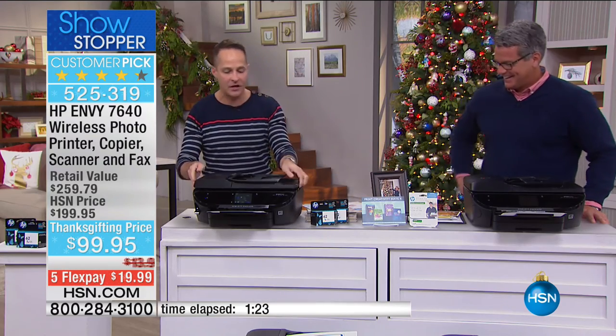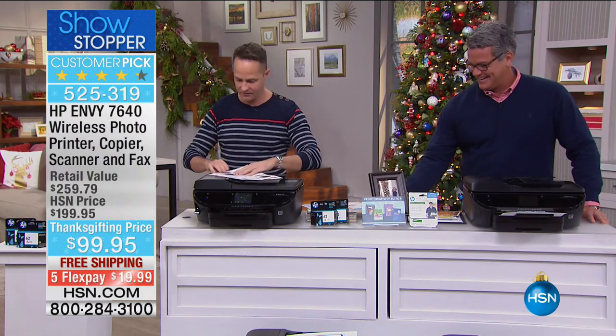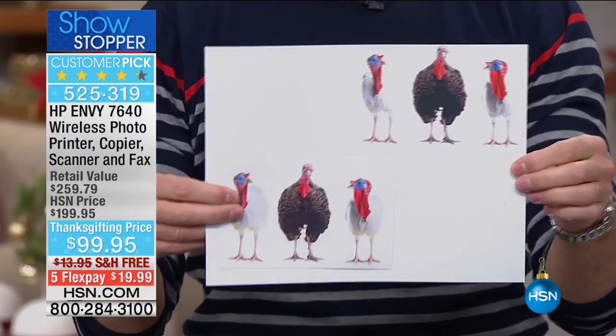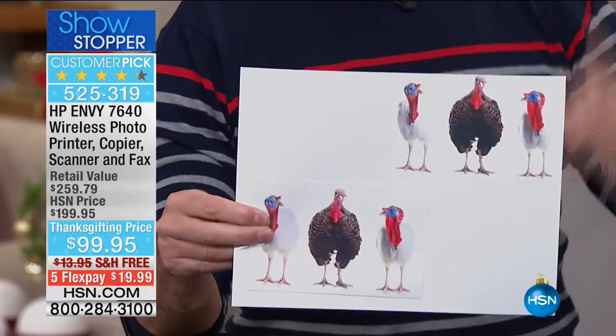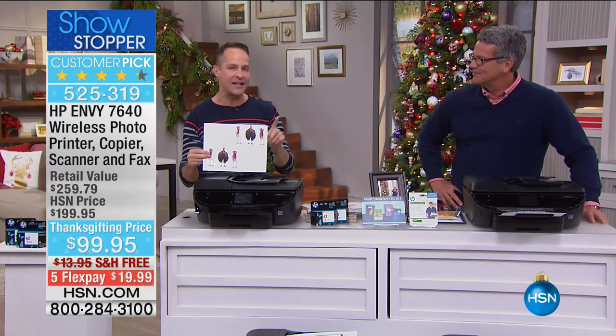Look at your copy. So it's Turkey Day, right? We started with 3 turkeys. We now have, aside from Guy, we now have 6 turkeys. You can't tell the difference from the copy and the original. This is what you get when we talk about HP Envy quality, and this, the highest quality printer all weekend.